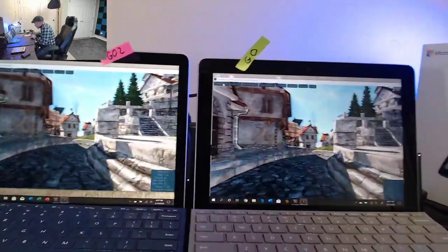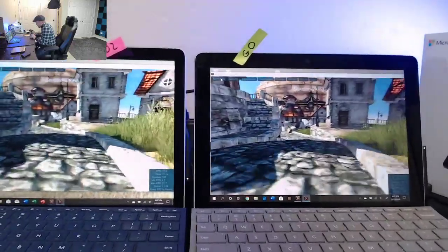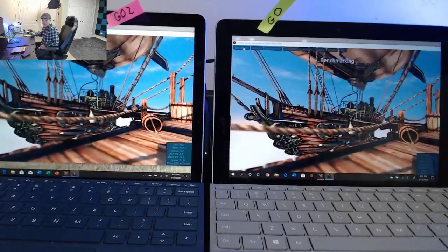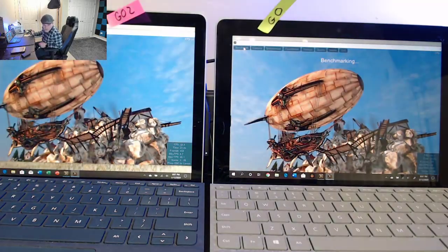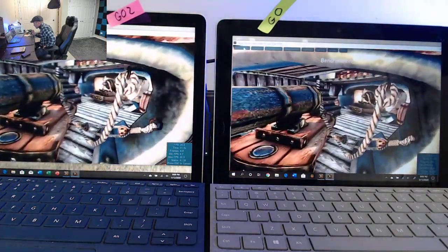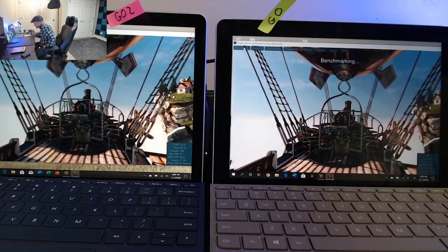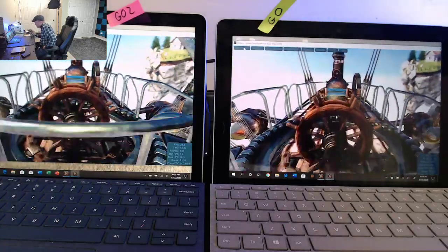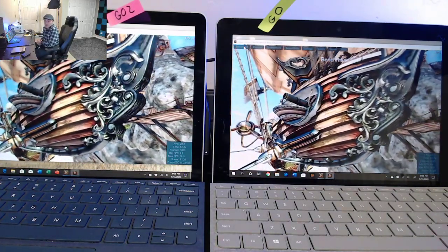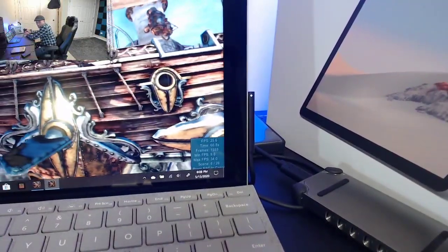Okay. Here we go. And that looks better. But you know what? I hate to say it. The Surface Go is ahead. So it is kind of closing the gap, but that's a pretty interesting result. So yeah, Surface Go 2 0.2, the original Go 25.6 so far.